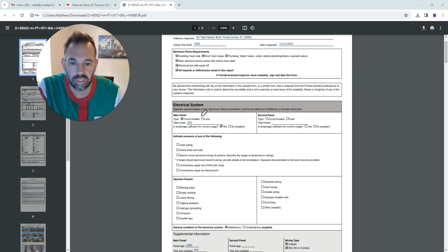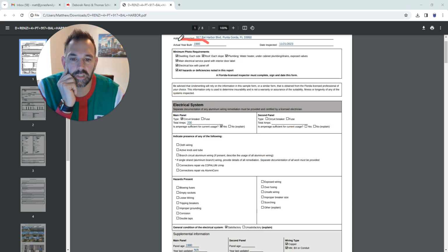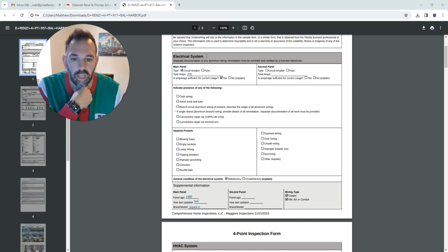And you will see the electrical system right here, this house. First, hold on. We're going to see the year built. The actual year built on this house is 1980, okay? And when you go into the electrical system, down here, it's always going to tell you the panel. It's going to tell you right here, down below, the type of wiring that you have, all right? And then down below that, it's going to tell you if any hazards are present. The most common hazard that we see on here is double taps.